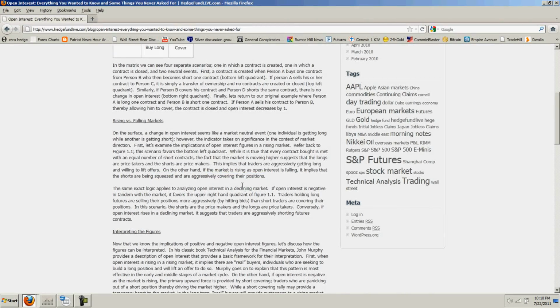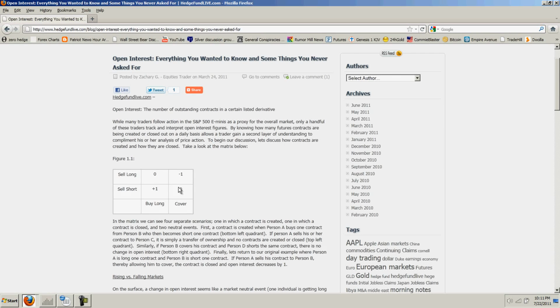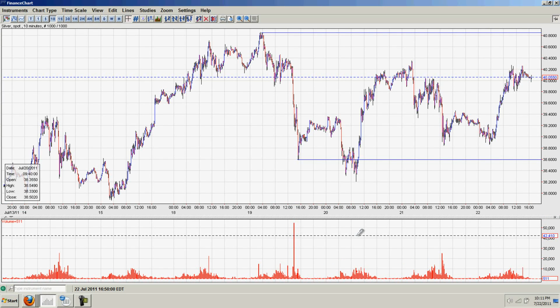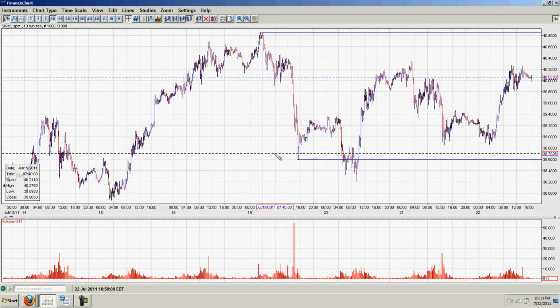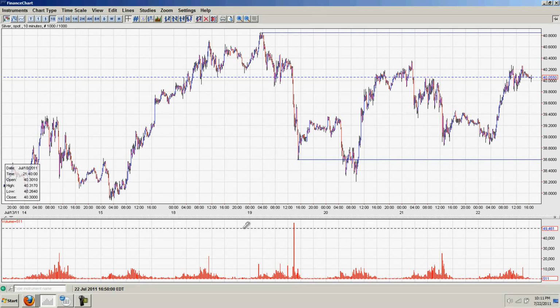So I encourage you to read this. This is the best explanation I've found. It explains how open interest rises and falls, what open interest is, and why you can't just look at these volume spikes, because you can't determine from the volume how many of these people were initiating new positions, closing out old positions, churning existing positions, etc. The variables are infinite. So that's the last I'll say on that issue.